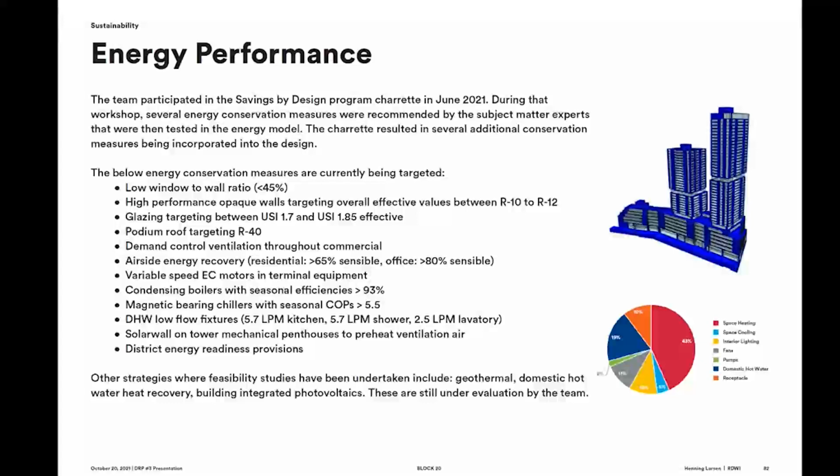And then on the plant side, condensing boilers, magnetic bearing chillers, so as efficient as we can get, with the 4-pipe fan coil system that we're using, and domestic hot water low flow fixtures, given that that is, of course, a big end use, especially in a residential building like this. We're also planning on having solar wall on at least the tower mechanical penthouses, on the east and west facades of those mechanical penthouses for the towers.